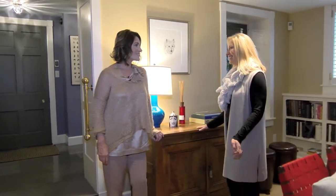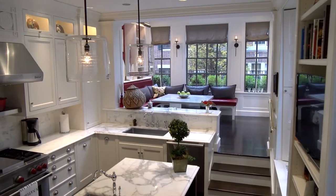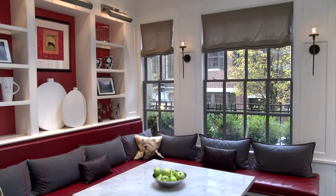All right, Parker, let's go up. So this was the kitchen, and as you can see, there was probably an addition done, and I think it was probably in the 80s. Today in Beacon Hill, you would not be allowed to do that.